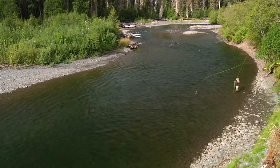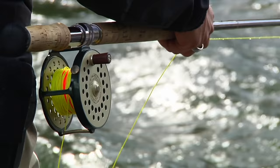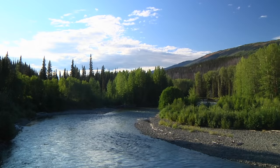There's lots of riffles, pocket water, eddies, classic glides, sweet tailouts, especially the tailouts. Lots of the runs are so great for skating dries.